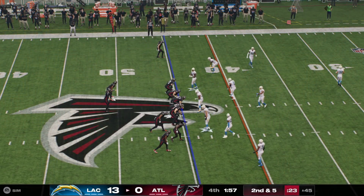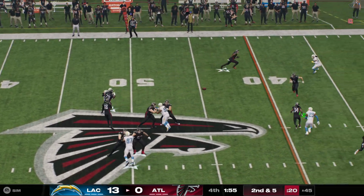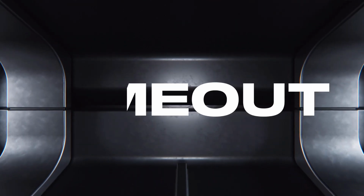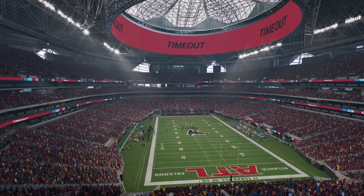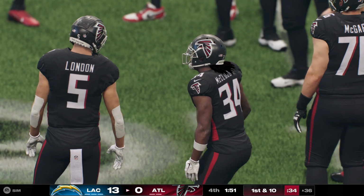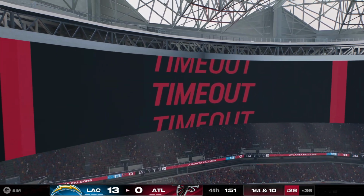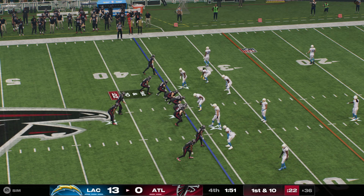Here comes 2nd down at 5. Here's Cousins. Got an open man. It's McLeod. They kept the receiver in the short field, but that let his quarterback get the ball quickly to him before either guy in double coverage could react. 2 timeouts still remaining, but scoring quickly, a must.